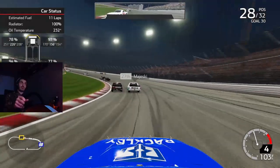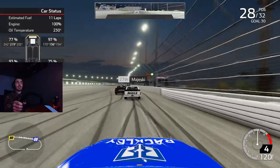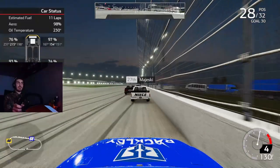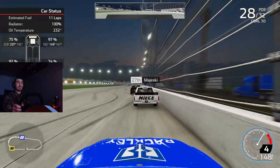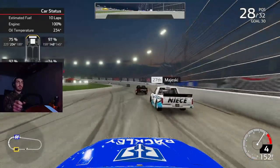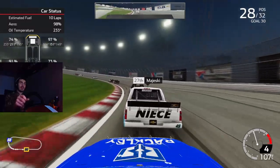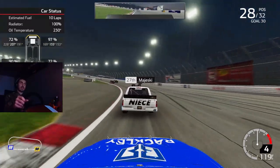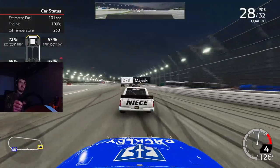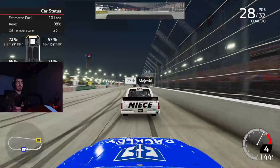I definitely overdrove that corner, but it's alright. We're still making up time. So we have Majeski right in front of us now. Maybe we'll make a move. Nope, I got to the brakes early. I'd rather have the good run off. We have to check up a little bit there, not to get in the back of him. And it somewhat messed up our run there.